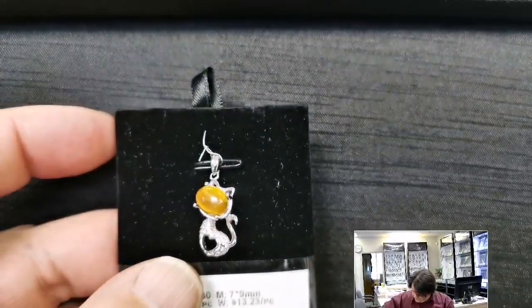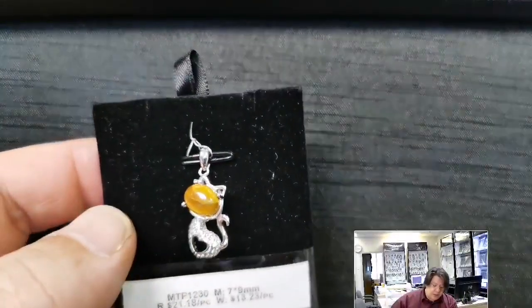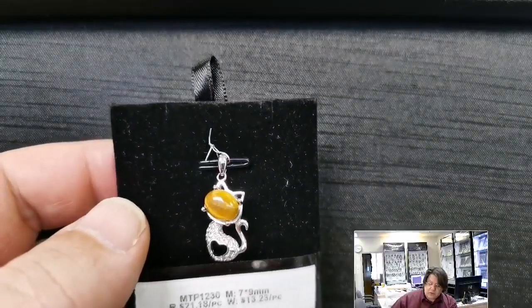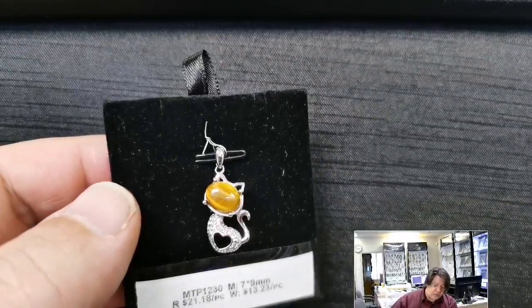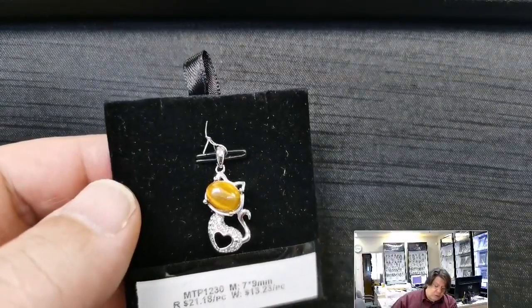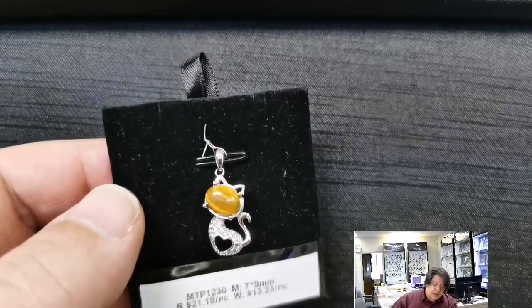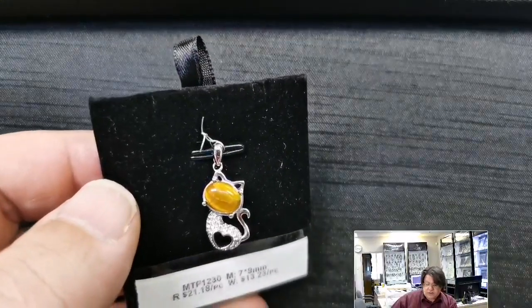Our next one is MTP 1230 for a 7 by 9 mm oval cabochon or cut stone. Retail price $21.18 and wholesale price $13.23. And of course, it's a cute little kitty, meow.